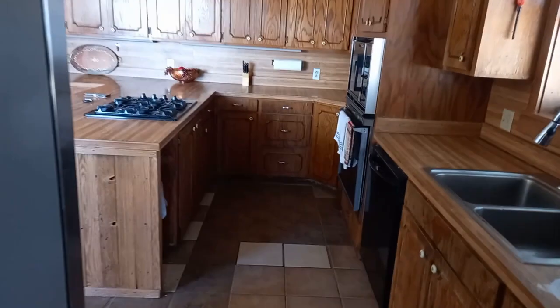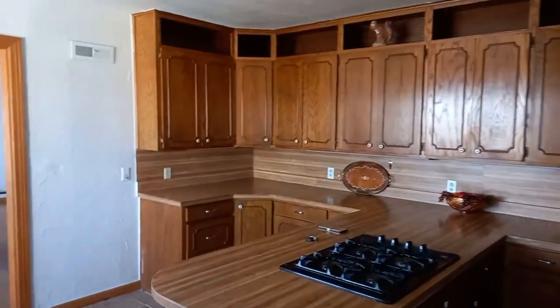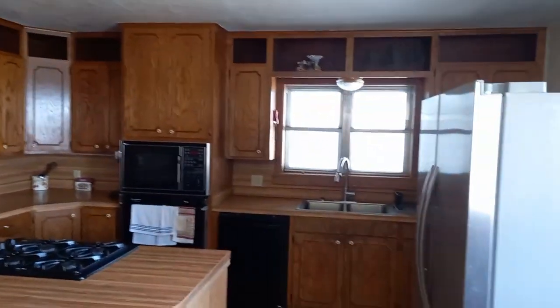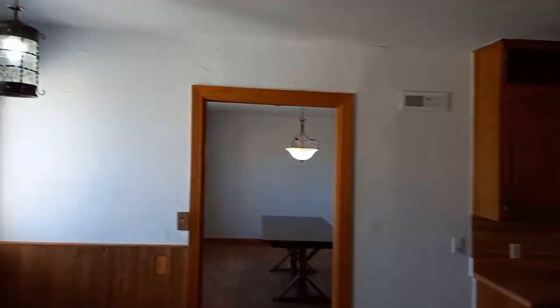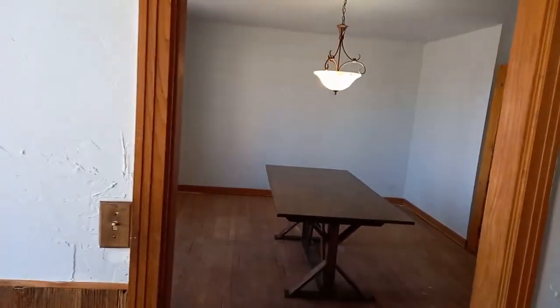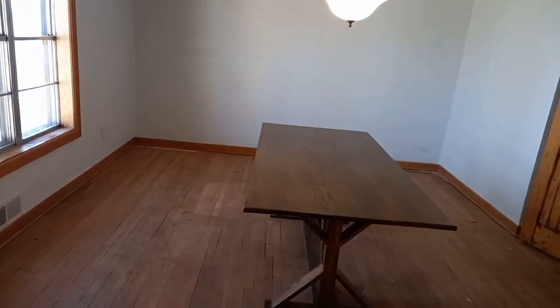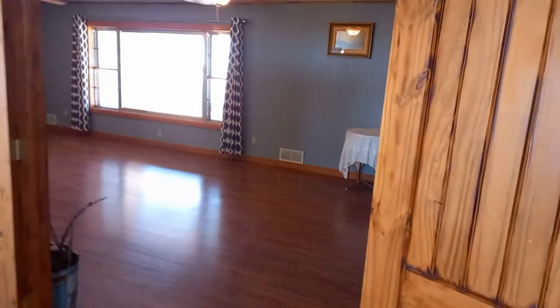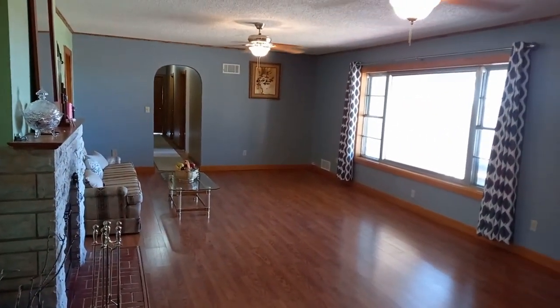And then into the kitchen. Tiled floor. And this is the kitchen. Then you go into the dining room. Hardwood. Original hardwood flooring. You go from the dining room into the living area, and this is the living room, quite large and spacious.